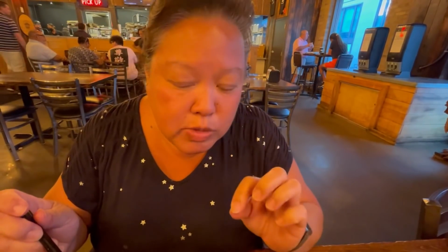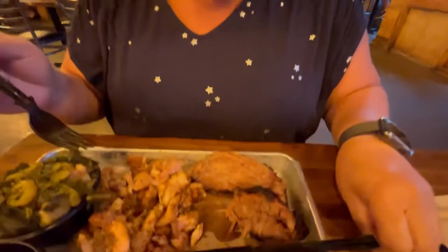Yep. With that sauce, a little bit of sweet, a little bit of heat. There you have it. Really, really yummy. Pulled chicken here. It's going to be a great meal.